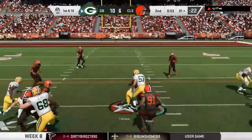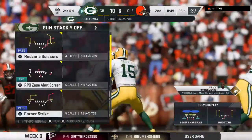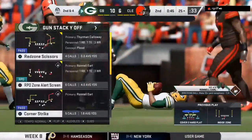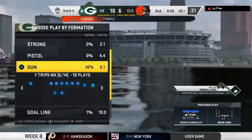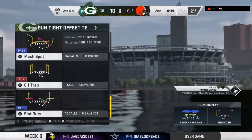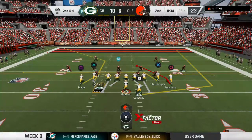From the shotgun now, here's an inside give. He'll be dropped at the 25 after a gain of 6. It's a 6-yard gain on the ground, and that'll make it 2nd and 4. 2nd and 4 at the 25-yard line. The last run got 6, now 2nd and 4.